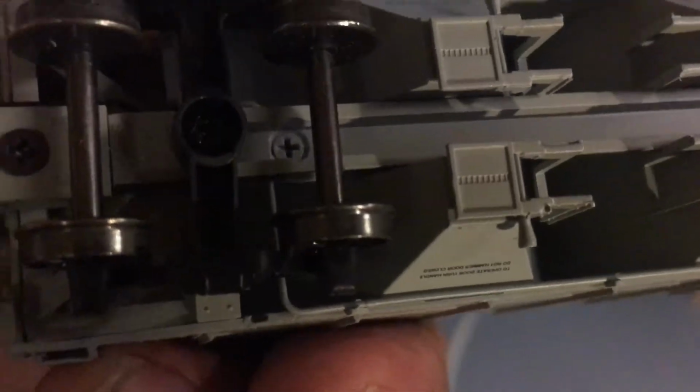I guess I should also show some of the underbody detail of these cars, of the Spring Mills. There we go. The detail with the roof hatches. And let's look at the underbody. Metal trucks. I should say metal wheel sets, plastic trucks, that make for a very free-rolling design. Here's the B end. You've got your lettering on the end.